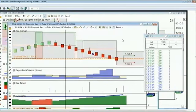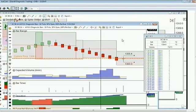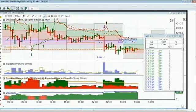So we got a couple wicks in here, but you can see how the bars are clearly pointing to the downtrend, and that adds a little bit to the strength of it. Being in a short MVP adds to the strength of it, having a short spike striker. So just putting all those little pieces together is sort of how I'm trying to be one step ahead.